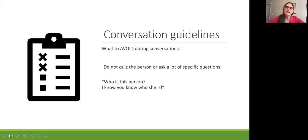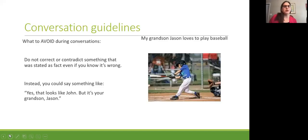It will just make them anxious. It'll make them upset. It's not going to be enjoyable. Just think about when you are quizzed on something, it kind of gets you all worked up. That's the opposite of what we want to use memory books for.